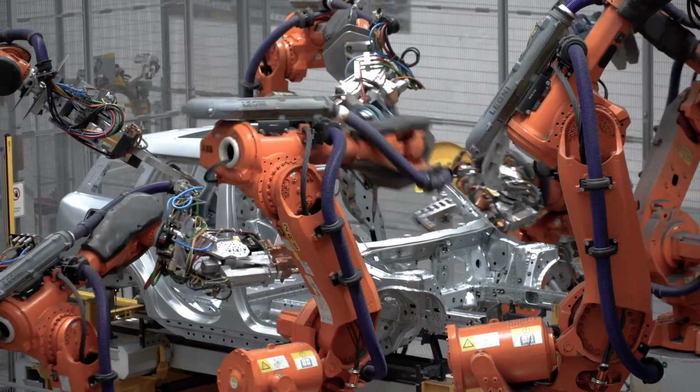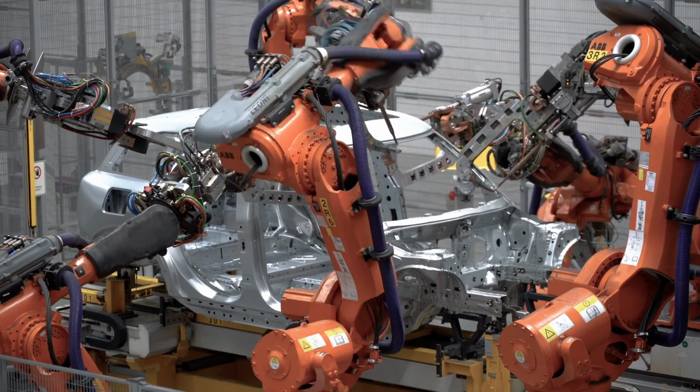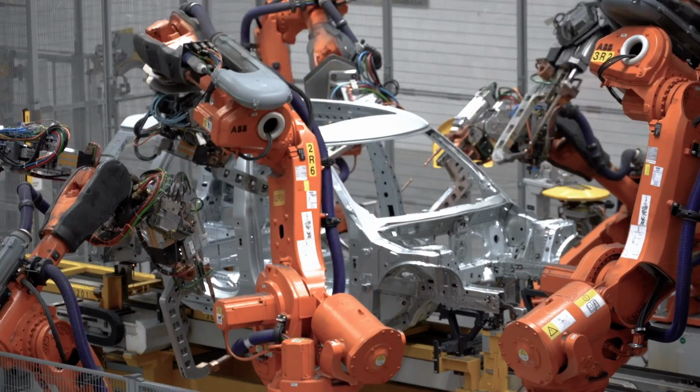Water cutting machines can cut metal with an accuracy of up to 0.005 millimeters. Welding robots can weld metal at speeds of up to 100 welds per minute.